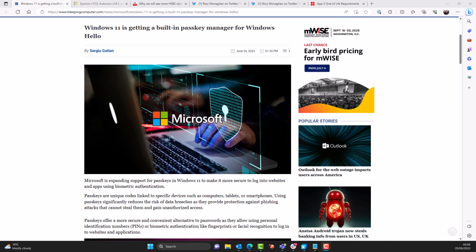Microsoft is expanding support for passkeys in Windows 11 to make it more secure to log into websites and apps using biometric authentication. The Windows 11 Insider Preview Build 23486 release pushed to the dev channel has passwordless improvements allowing customers to sign into their accounts using passkeys and Windows Hello.